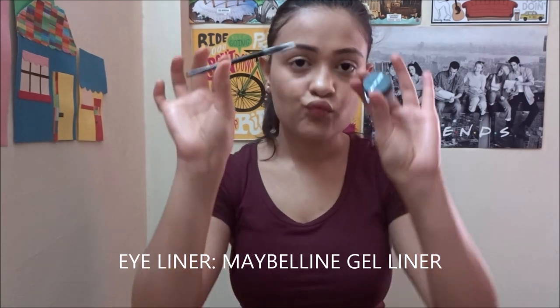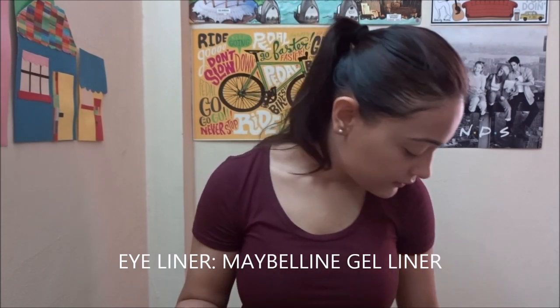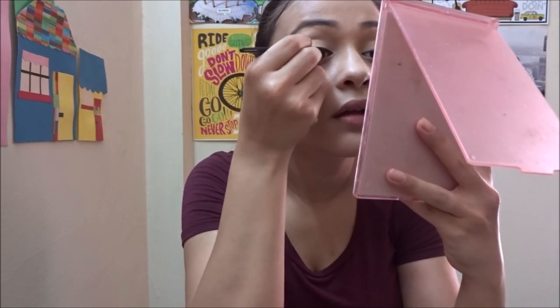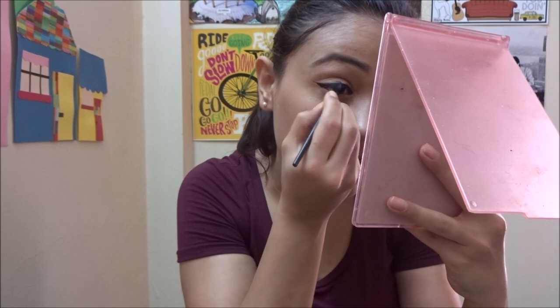So now I'm going to use the Maybelline gel liner and I'm going to make a wing liner with that. You can apply whatever type, thick liner, thin liner, whatever you like. But just try to keep it very simple. Don't try to be too dramatic with the liner. And if you want, you can apply kajal, kohl on your waterline. I personally don't like it, so I'm going to skip this step. But if you are a kohl lover, go ahead and apply it.